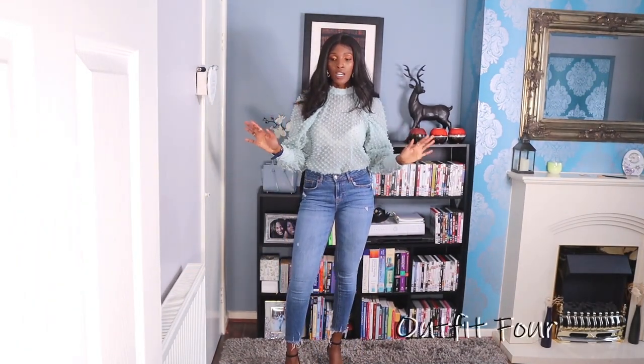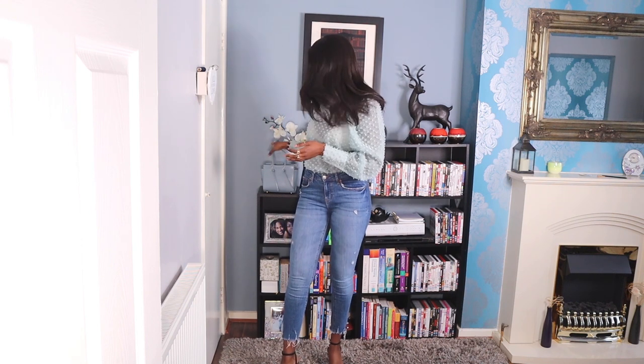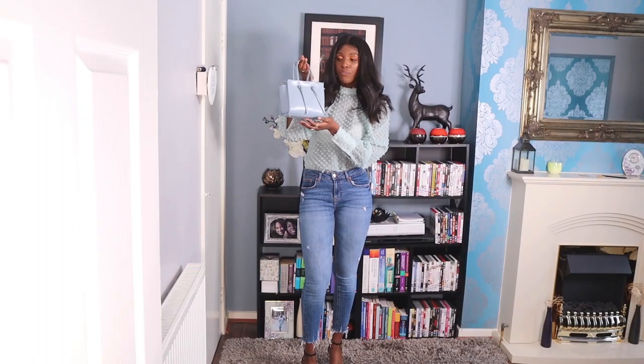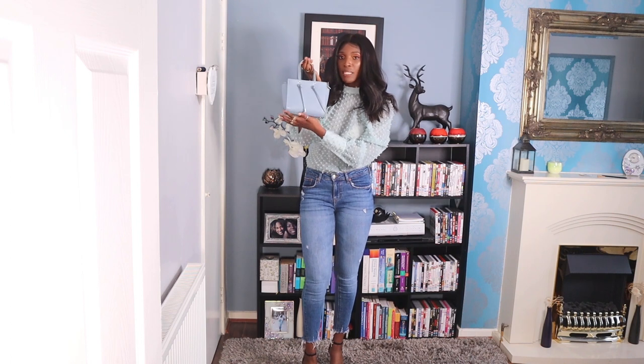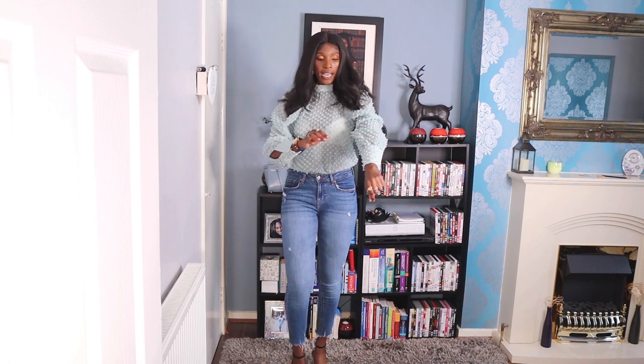So guys, I have this fourth outfit. This is very much casual wear. I'll probably wear this to go to church or to go to meet a friend for a nice dinner. So I have this mini bag, a blue bag, which is lovely. I love the details on this mini bag. The top is very much a long sleeve top, which I like the detail of.